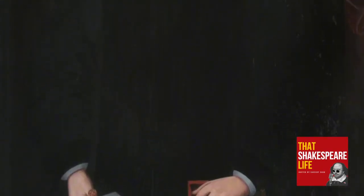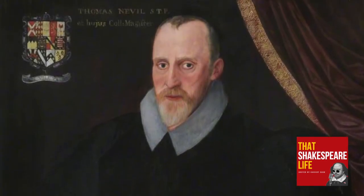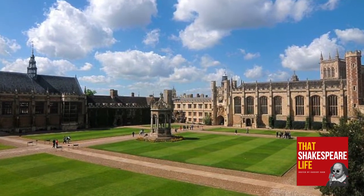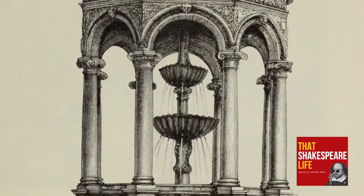Thomas Neville, master at Cambridge College, built the Great Court, which is basically this huge courtyard there at Cambridge. I think it's the biggest courtyard at Cambridge, actually. You can check and see if that's actually true. But whether or not it's the largest, it is very big. And right in the center was this conduit.